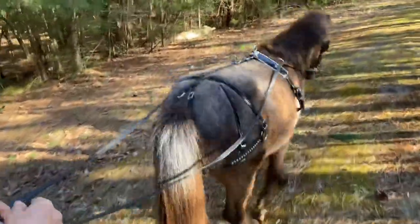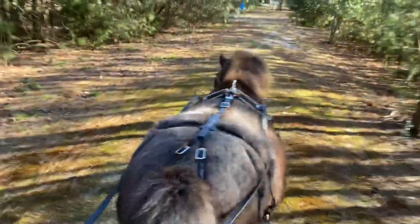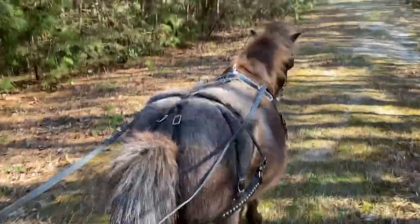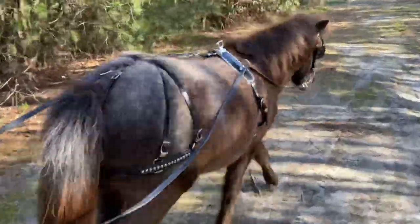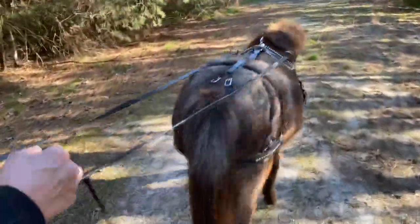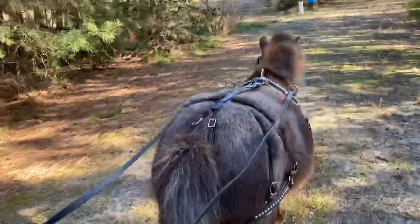And I hope next week, I want to start driving him without blinkers on. I want him to be used to driving with and without blinkers. I still have to get a regular bridle head stall, which I don't have. I could make one up, but I really didn't want to do that. I tried to do it, but it just seemed like it would be uncomfortable for him. But I'm hoping to get into that next week or the week after.